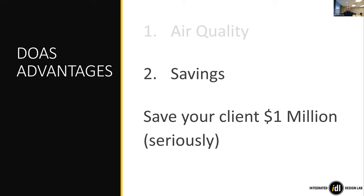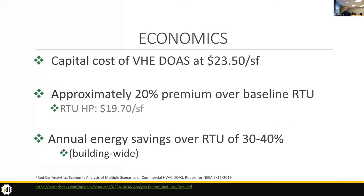Here at IDL, University of Idaho, I'm not trying to sell you a particular technology. I am trying to sell energy savings. That's our main goal here, but also high performance spaces. I do think that it is possible to save clients $1 million using a dedicated outdoor air system, just looking at the numbers. So let's dive into that.